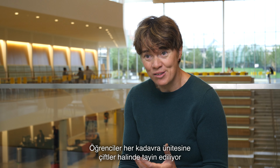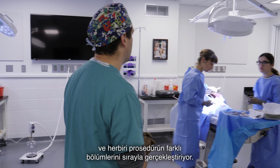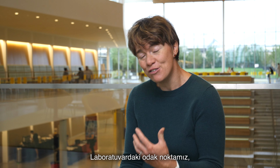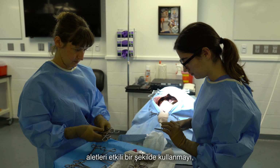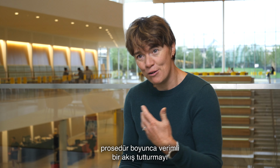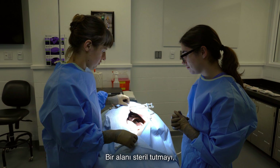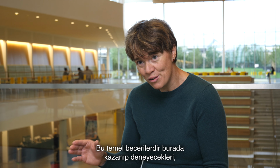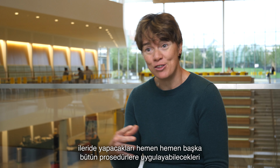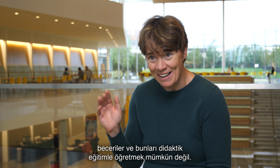So the students are assigned in pairs to a cadaver unit, and they each alternate performing different components of the procedure. And then our focus during the lab is to teach them gentle tissue handling, efficiency in their use of instruments, how to maintain a flow of productivity through the procedure and not get bogged down in unnecessary snarls, and safety, how to maintain a sterile field, how to manipulate tissue so they can maintain good visualization. And it's those core skills which they can then take on and apply to pretty much any other procedure that they try and do in the future, but which are impossible to teach in a didactic setting.